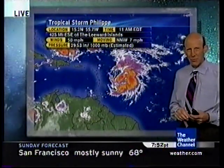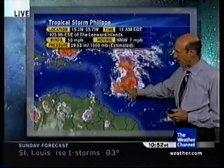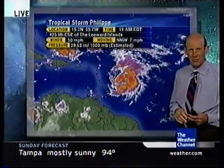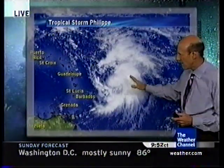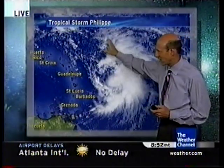We have another tropical storm out there. This is Philippe, out to the east of the Antilles. Right now, winds 50 miles per hour. It's moving north-northwest at 7 miles per hour. It's crawling up what looks like a frontal boundary. This is a tropical frontal boundary, sort of an axis of low pressure here. That's where it's going to go.